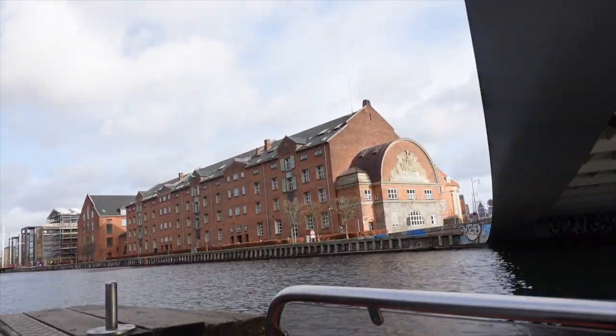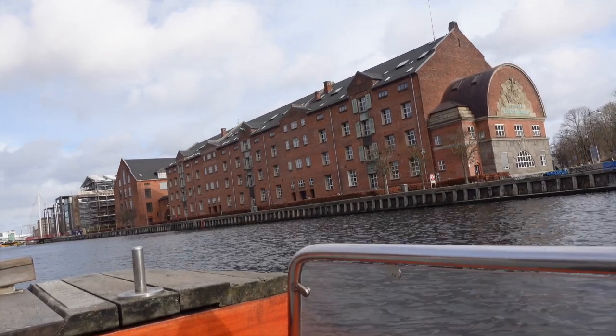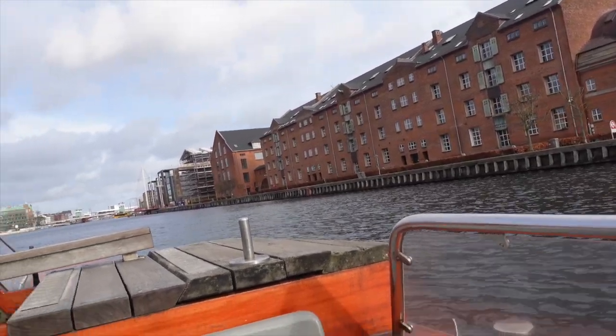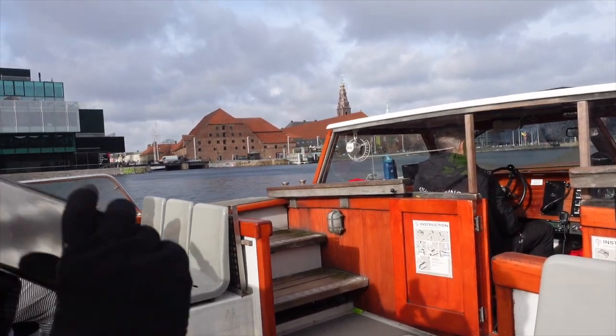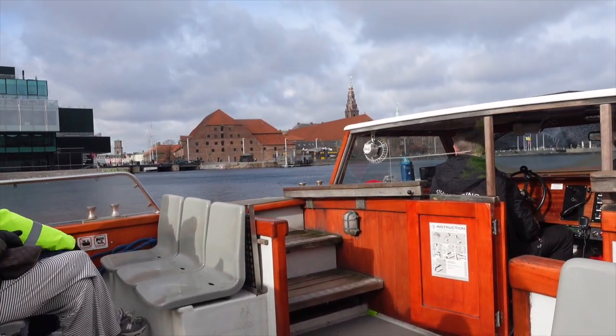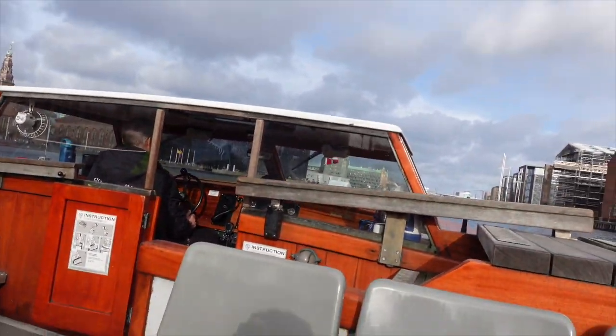Right, just to the left, you see there's on the corner opposite from blocks, this red, blood red brick building. That's called the Royal Brewery, and it was also built by King Christian IV back in the 1600s. He was a very, very busy king. He ruled for around 60 years, so he had lots of time.